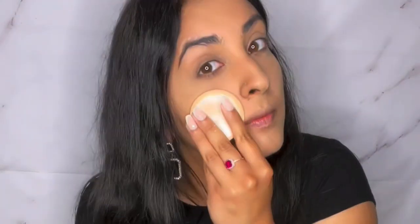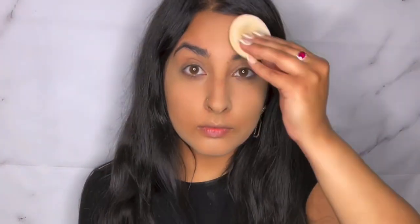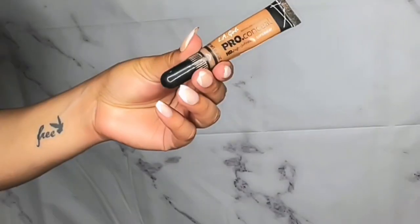And to apply it, I like to use those big pads, I guess, beauty pads, to just make sure that the blend is totally flawless, because I find that when using a brush or when using a beauty blender, the product tends to not stick onto the makeup as nicely. So I just make sure I use that.